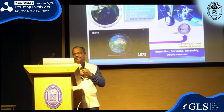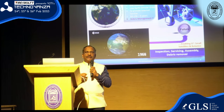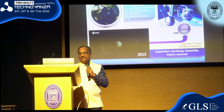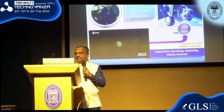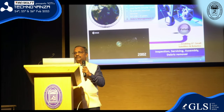So these are what we call on-orbit operations, O-cube. This on-orbit operation covers on-orbit inspection, servicing, as well as debris removal. This is what is involved in a smart robotic satellite.